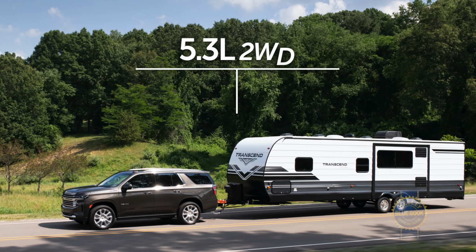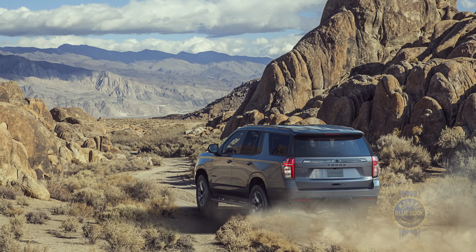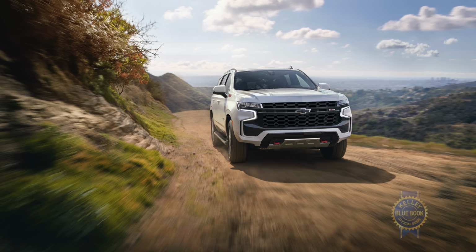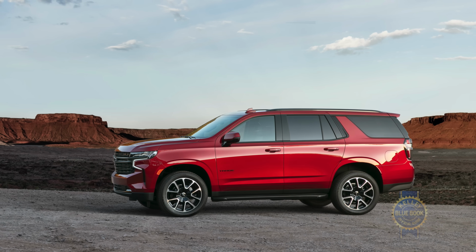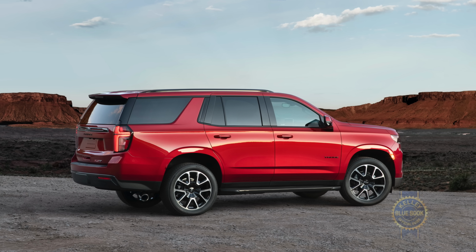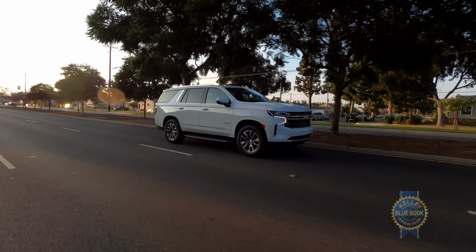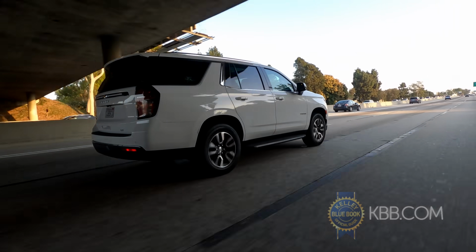One thing you can do is tow up to 8,400 pounds. You can also go off-road with the $3,000 4-wheel drive option. Perhaps to extra rugged locales if you choose the Z71 trim with its 2-speed transfer case, all-terrain tires, and front skid plate. You can also go the opposite direction and choose the RST trim, whose street-focused enhancements include 22-inch wheels and dark trim. Stylish. Get the Tahoe moving, and ride quality shines thanks to an independent rear suspension that's new for Tahoe generation number 5.